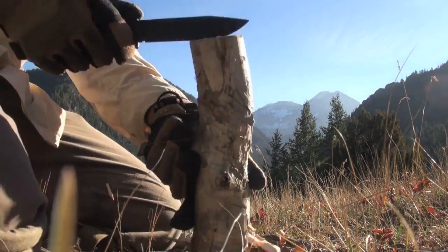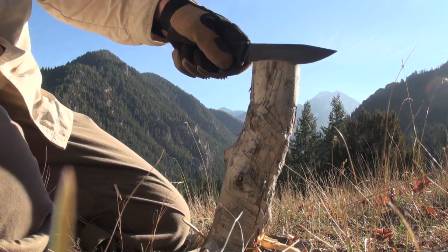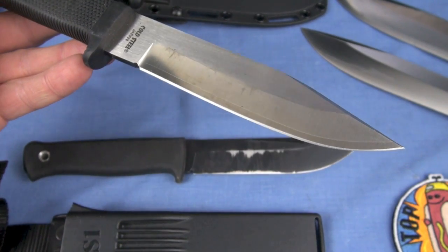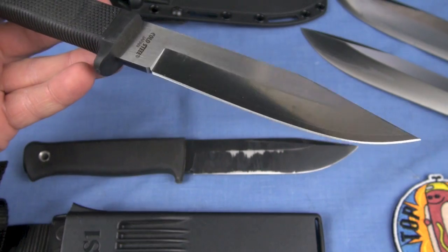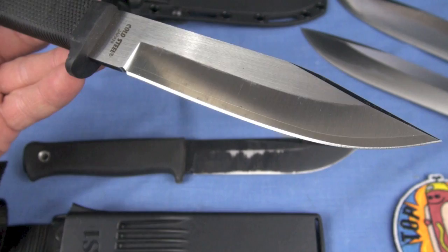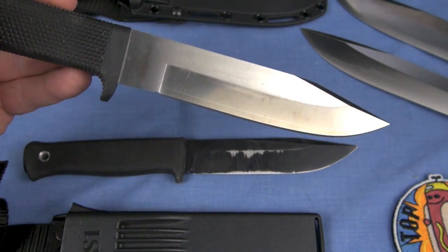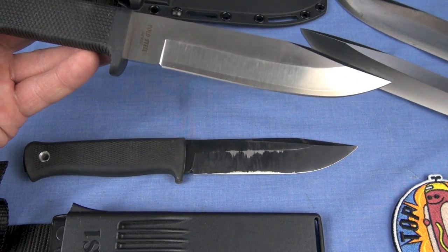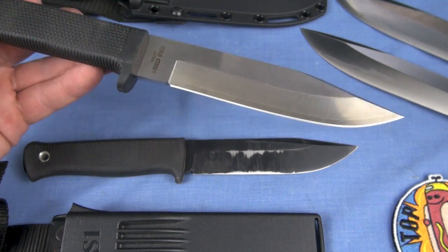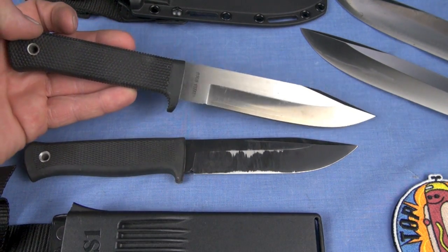On the top, the Sanmai 3, once upon a time used an AUS 8 core with 420J2 sides. That has been changed to now use a VG1 core. Now, Cold Steel will tell you that they've tested VG1 against, what is it, ATS 34, the 440 series of stainless steels, and some others. And their ad copy will say, yeah, we much prefer the VG1. Okay? And we could get real nerdy on the steels, but most people don't care. You know, like 0.95 to 1.05 carbon content, 13 to 15 on the chromium. Yawn. I'm going to sleep just saying that.